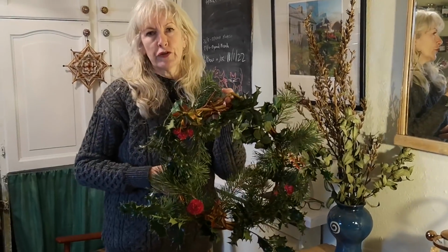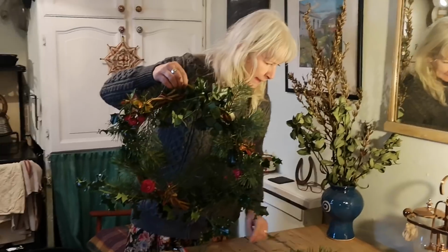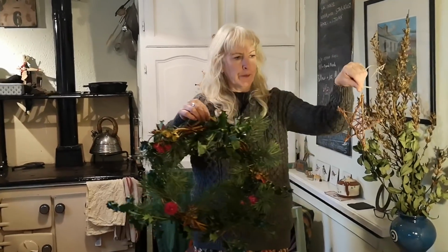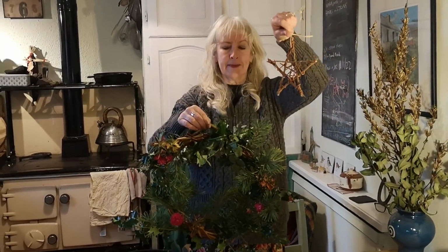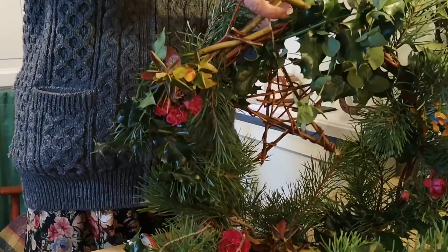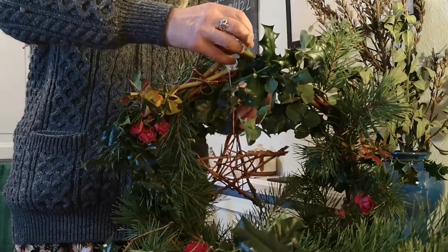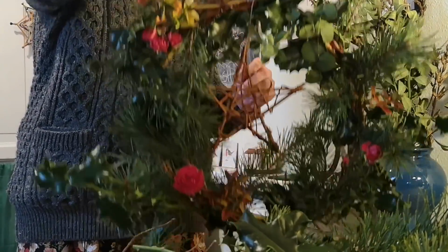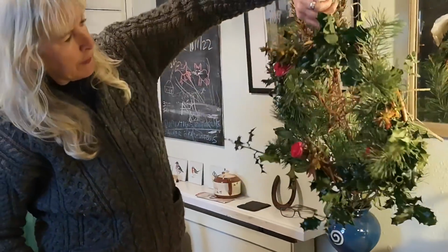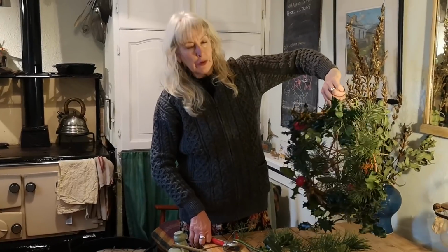I think that's finished because, you know, you can do too much and then too much is too much. Sometimes less is more. But I think I might add one more thing because my friend Heike, she's a basket weaver and she's woven a little star. I'm going to put that hanging so that it hangs in the middle of the circle. So there we are. So that one is done.